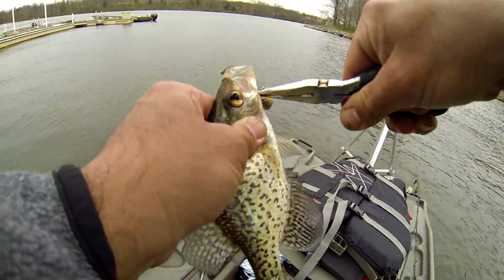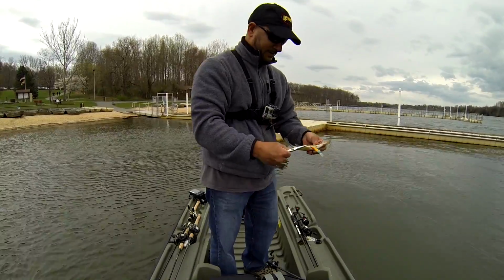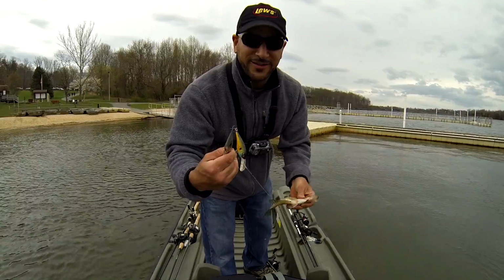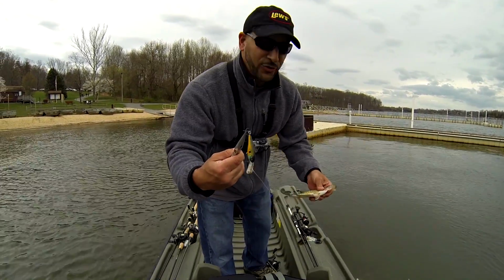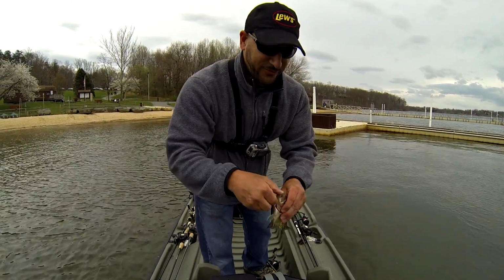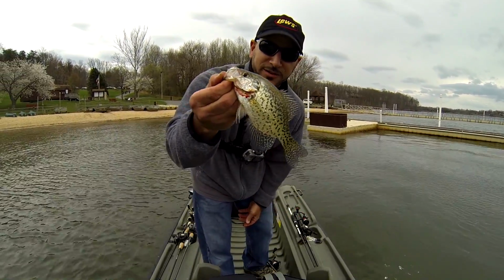About to call it quits, guys. It's really blowing out here, and it's about time for me to go. So guys, on that crappie note, that was a pretty good day. Not bad for a third time out pre-spawn bass fishing. Got myself a yellow perch, got myself a few good bass. Started off awesome and ended with a little crappie.